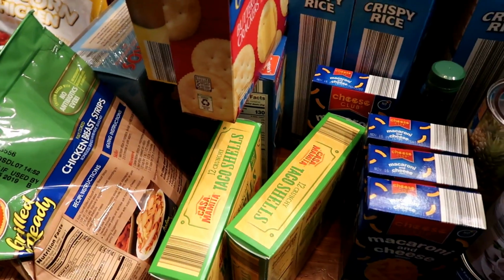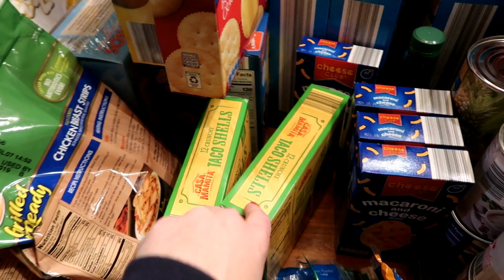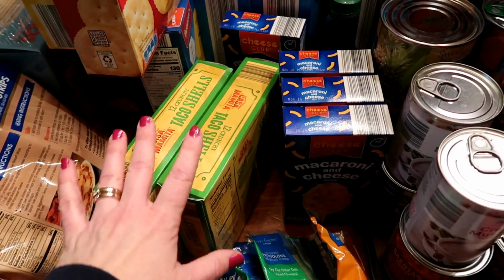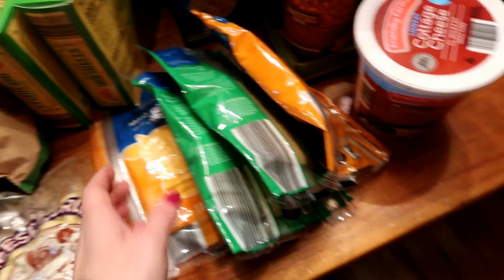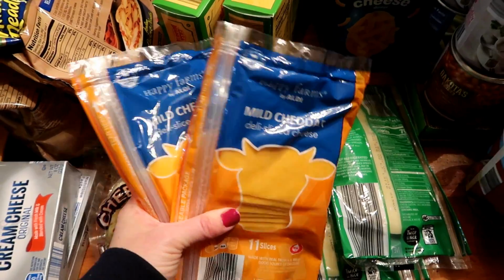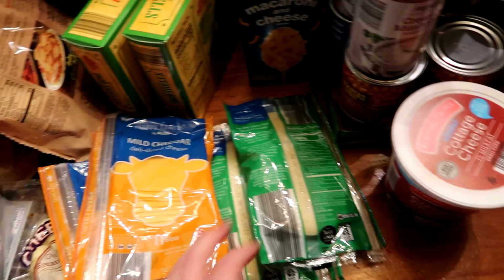You know, it's funny, a lot of the kids used to like soft shell tacos, but now everyone's converted over to hard shell, so it takes us 2 boxes for one meal. That will get us through. Some cheese here. I do have planned in my list of lunches for the month to have some grilled cheese, so that'll be for that.